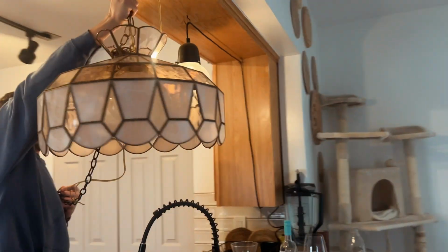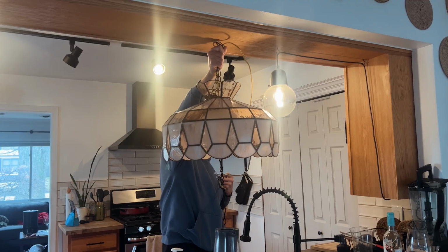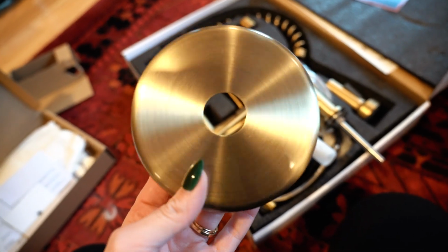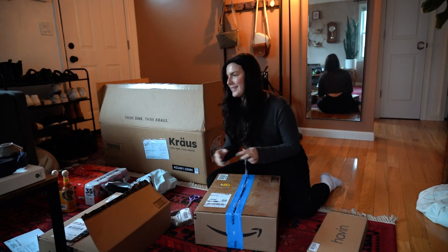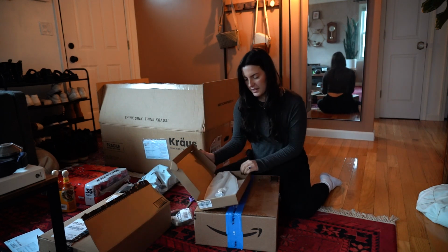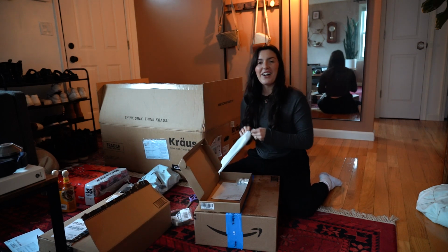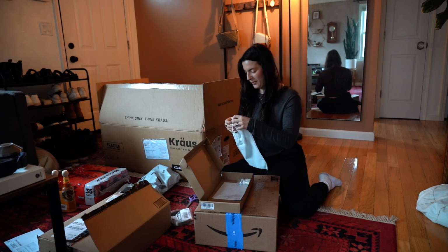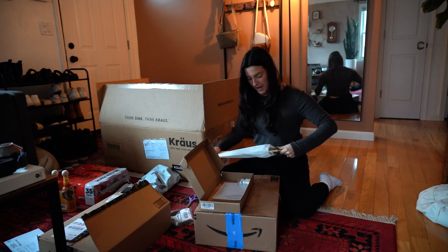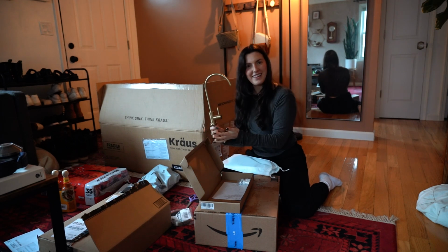So as you know, we got that lamp off of Facebook Marketplace, but it didn't have a bracket to stick it to the ceiling. So that's what this is. It's a bracket so that it can hang. What is this? Wait. Oh! Okay, this is the water purifier faucet. And I'm really hoping that these gold tones match. Oh, she's cute! Look at her! She's beautiful.